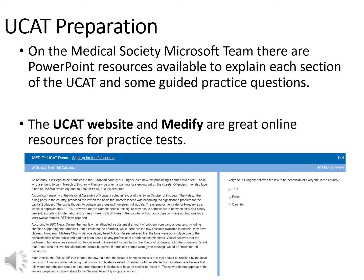We've provided our students with many resources to help them to prepare for the UCAS. So on our Microsoft Teams page for the Medical Society, there are PowerPoint resources available that explain each section and go through some guided practice questions. And the UCAS website itself and the online website Medify are also fantastic resources for practice questions.